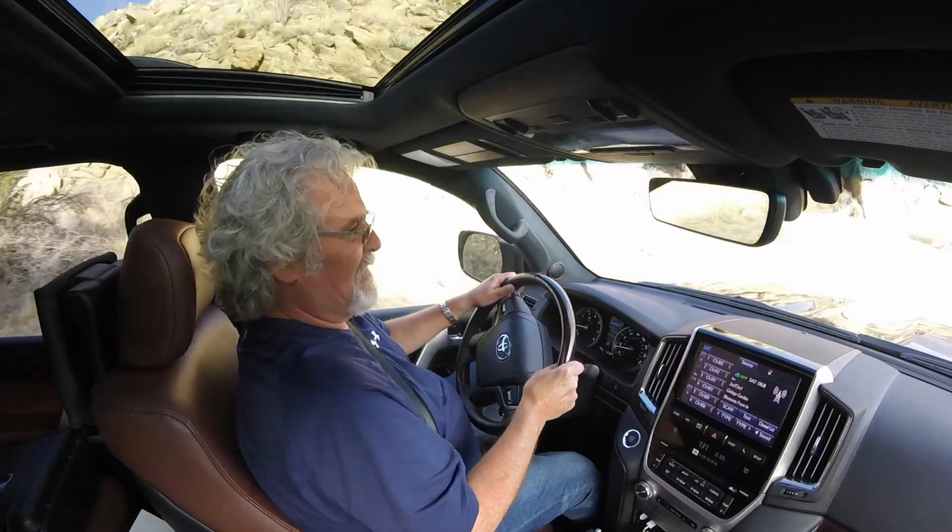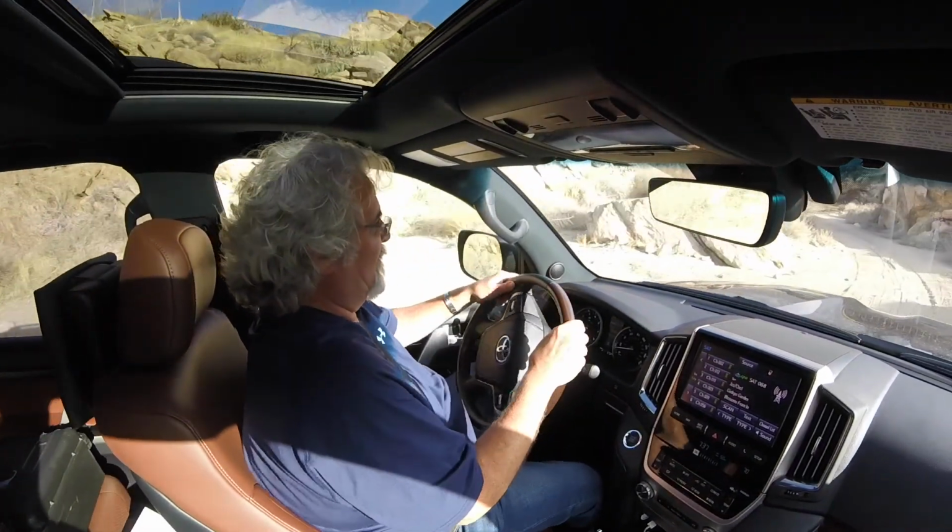It doesn't hurt to have the creature comforts of the Land Cruiser out in the desert. It's not a bad thing.